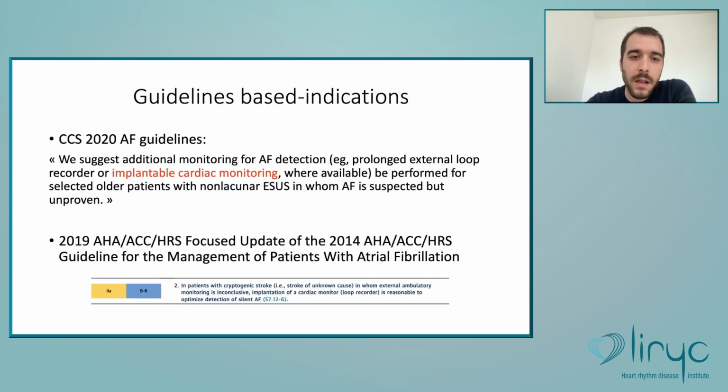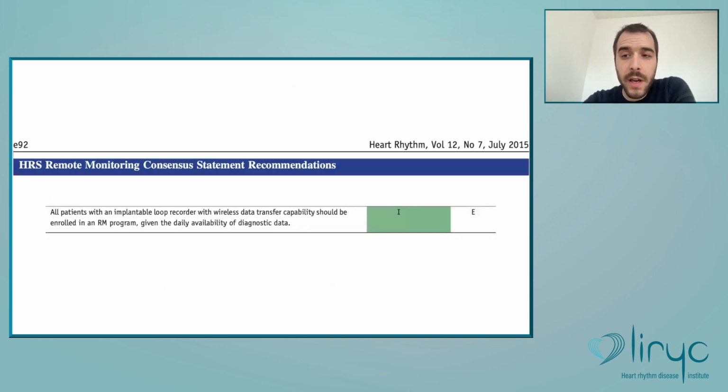For the use of ILR for AF, there's an integration in the CCS 2020 AF guidelines for cryptogenic stroke after a follow-up, and it's the same for ACC AHA 2019, with a class 2A recommendation for patients with cryptogenic stroke for the screening of AF. And of course, after implant, it is mandatory, in my opinion, to have access to a remote monitoring program to follow these patients.